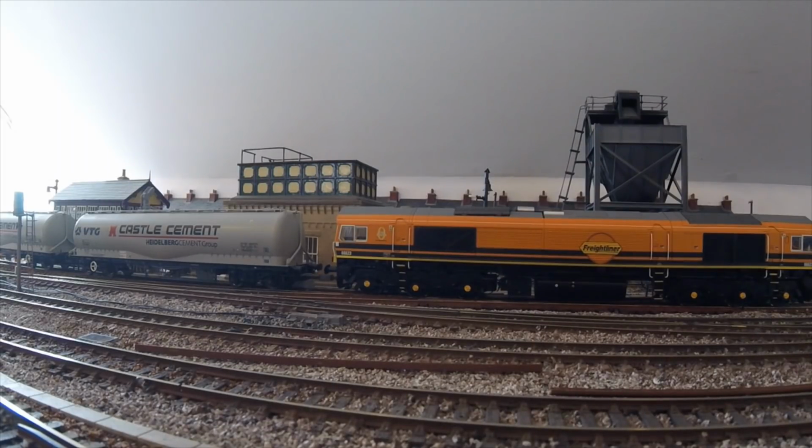So we'll do this, and also once the light goes down this evening a bit, I'm going to give you a view of Lakeside in the dark. So hopefully that will go well. We'll find that a bit later on. So anyway, let's get this train away. And away we go.